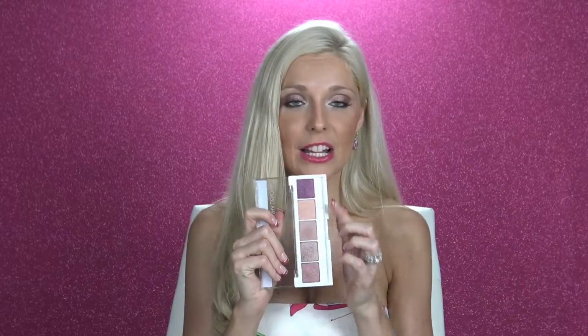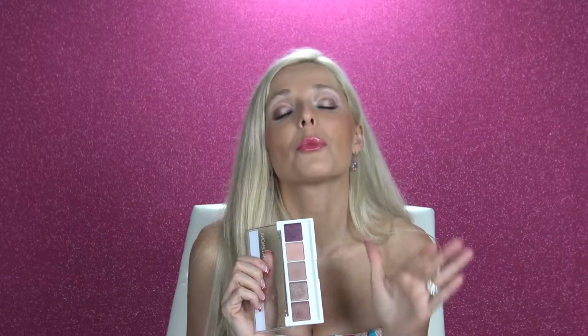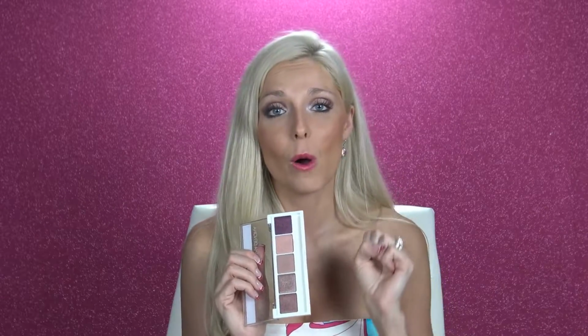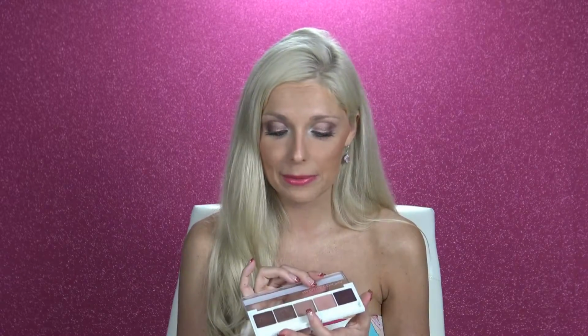My ride or die eyeshadow palette, however, would be the Natasha Denona. I have the eyeshadow palette number 2. Now, this eyeshadow palette, her products are so unbelievably high quality and high end. I can't even begin to explain it to you. These are so buttery, pigmented, beautiful.